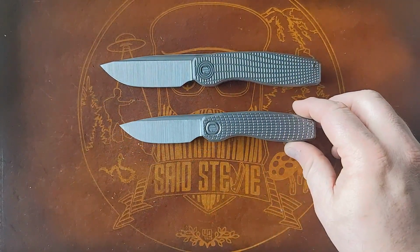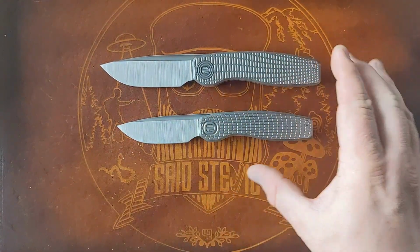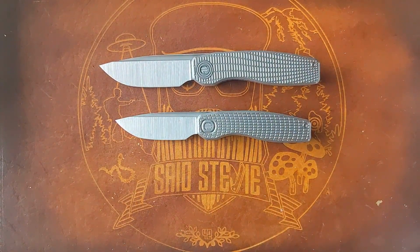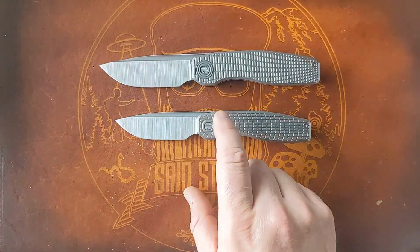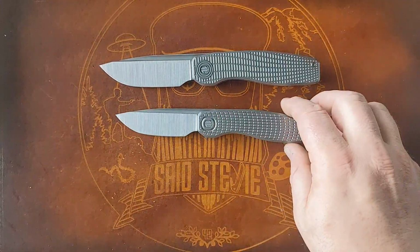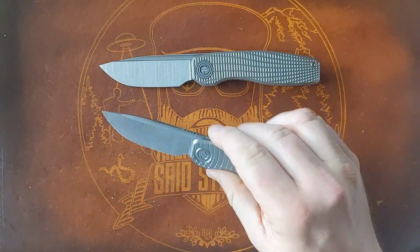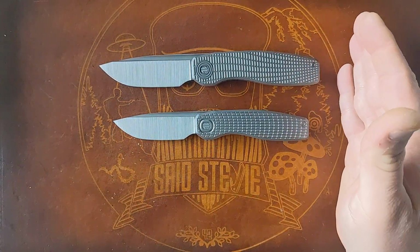But here is where I'm probably going to lose a lot of you, and maybe a lot of you have tuned out on previous people's videos on these. $800 is what these are going for. $850 if you want the CPM 20CV. That would make these more expensive than an Arius table price, more expensive than a Rosie table price. I think these are going to be more expensive than just about any other standard U.S. production knife. Are these worth $800?